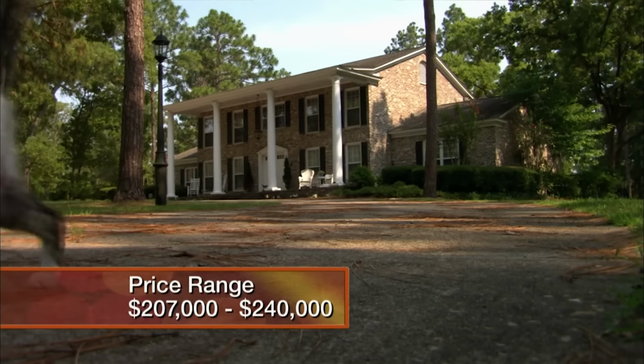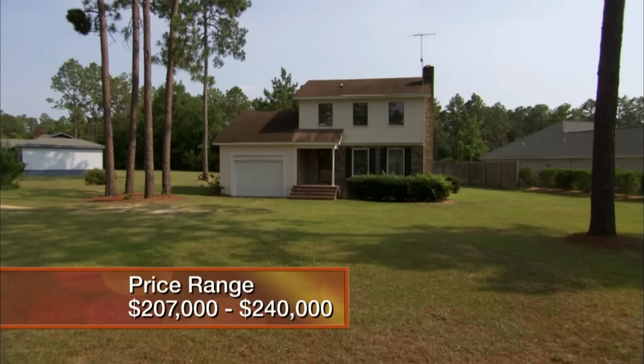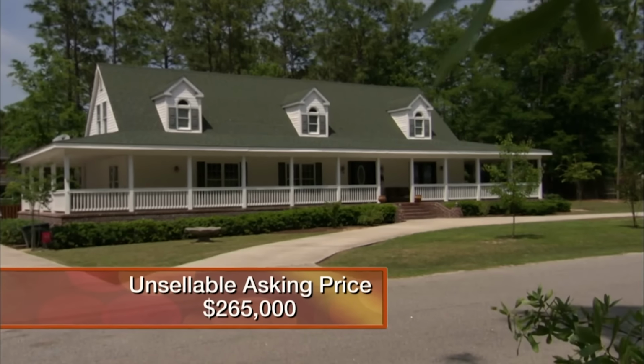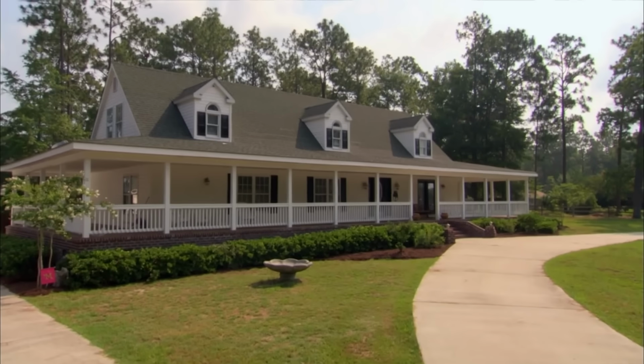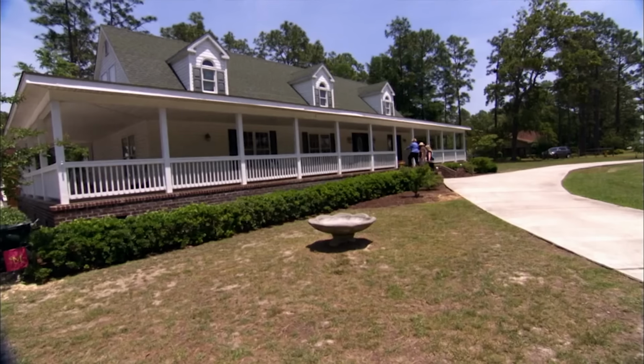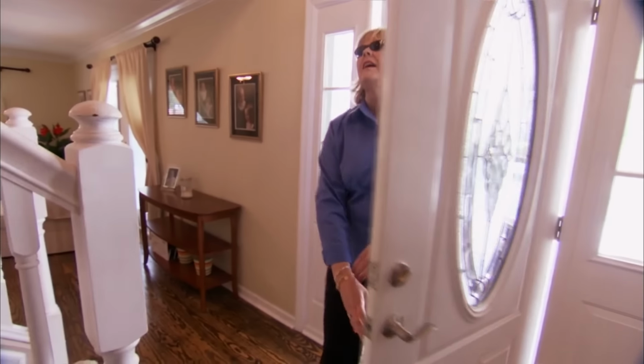Houses in this neighbourhood sell between $207,000 and $240,000. At $265,000, Heather and Tommy's price is high. Still, realtor Audrey thinks this house should have sold. This the nicest neighborhood, or one of the nicest neighborhoods in the area, and it's got two lots. I've asked Audrey to set up an open house. Then I can report back to Tommy and Heather what the buyers are really saying.